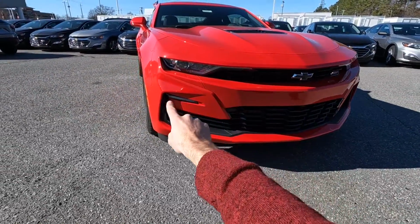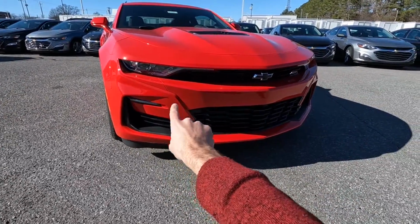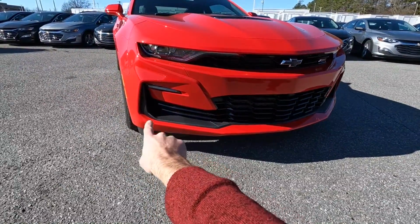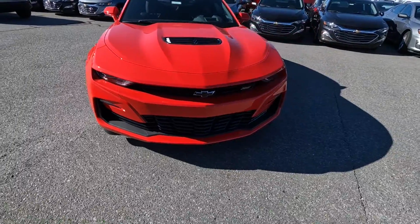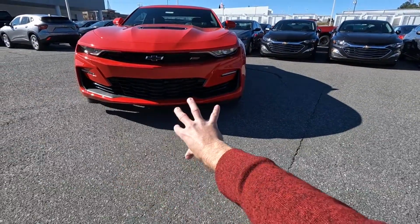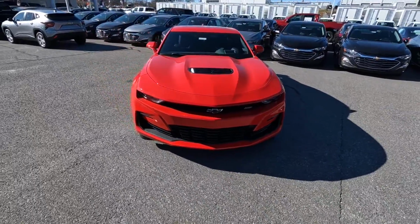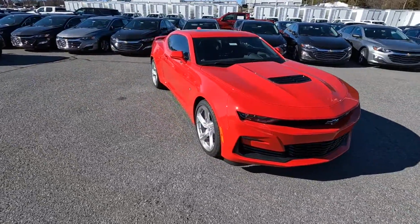tons of cutouts. There's LED for all of the lighting. The turn signal even goes into the grille a little bit, and there's a secondary DRL in that lower section. The rest of the lower mesh is finished off in gloss black. There's also some additional cutouts to provide even more aerodynamics for this muscle car.